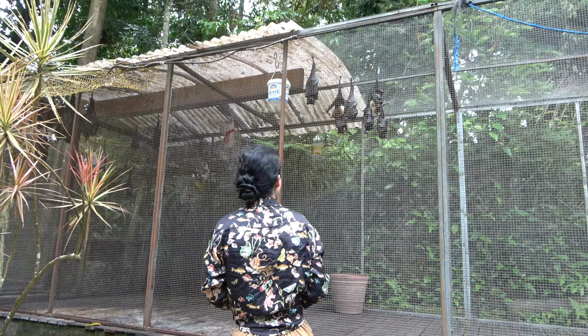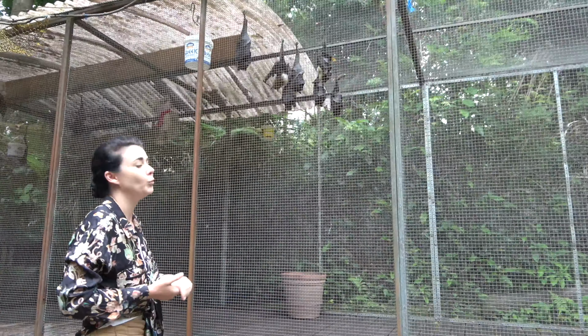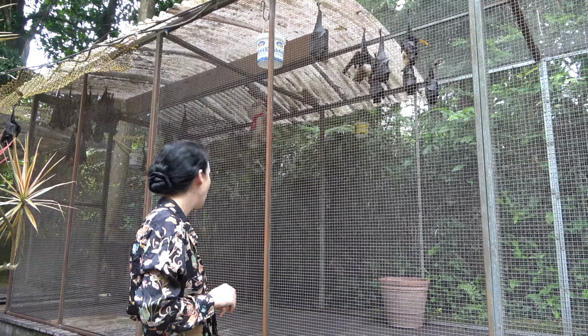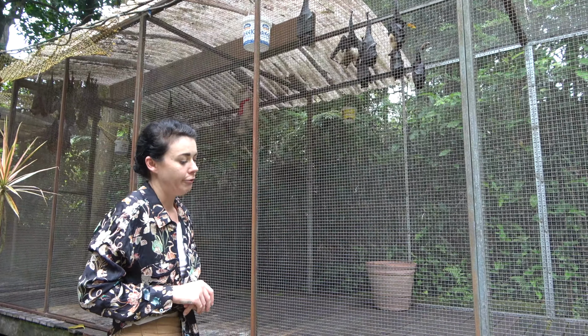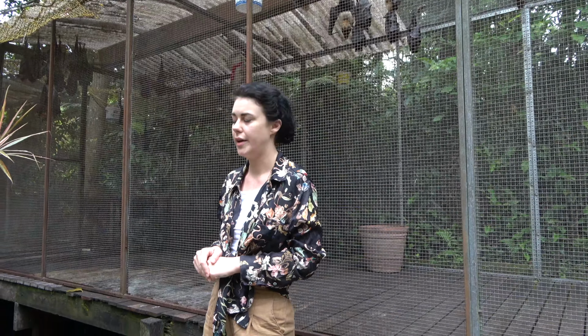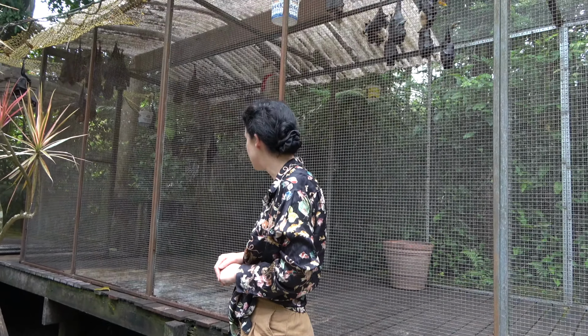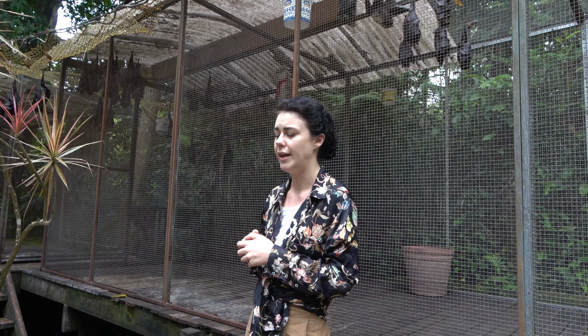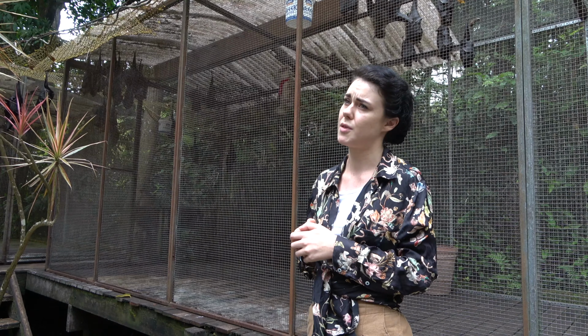This is our female enclosure, which is all speckies apart from 2 little reds that we've got in there, Frizzy and Tabitha. Frizzy's not feeling great at the moment. He lost a friend last week, so he's our education bat, and he's usually really charismatic, really outgoing, and very interactive. But one of his really good friends, Amber, who was really old, passed away last week.